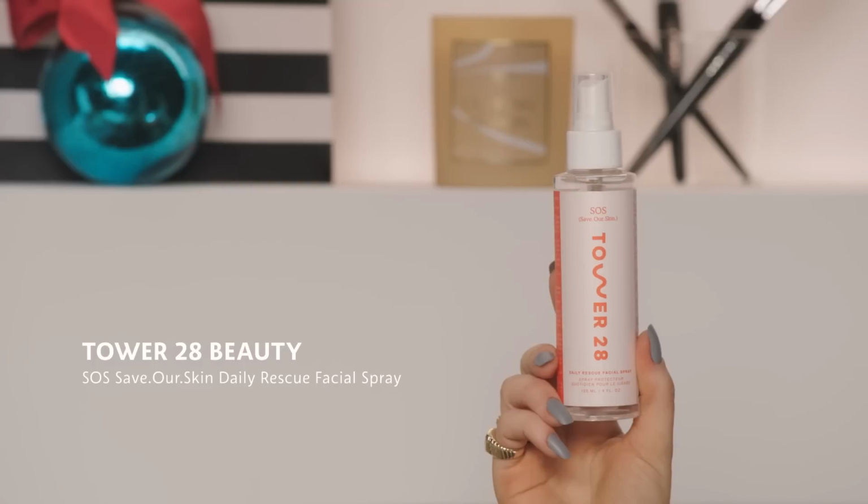Okay, so let's talk about skincare. I have found a new ride or die. This has been part of my daily routine, multiple times a day, actually, for months now since I found it. This is from Tower 28, and it's the SOS Save Our Skin Rescue Facial Spray, and it really rescues my face.